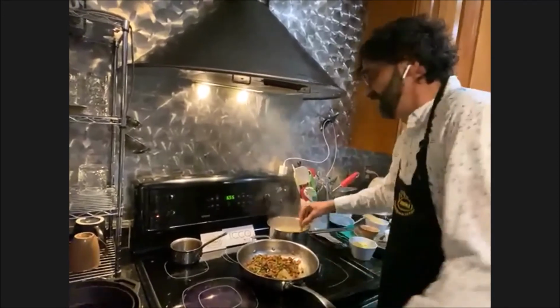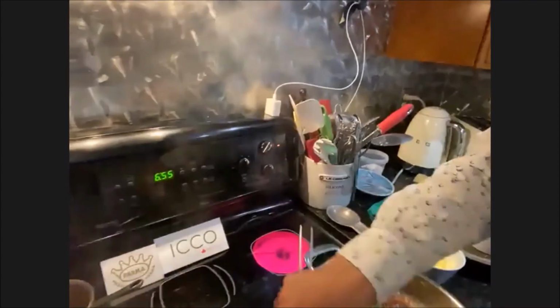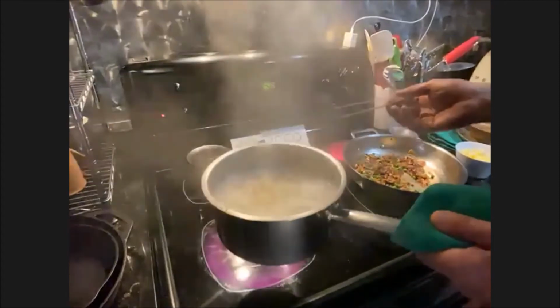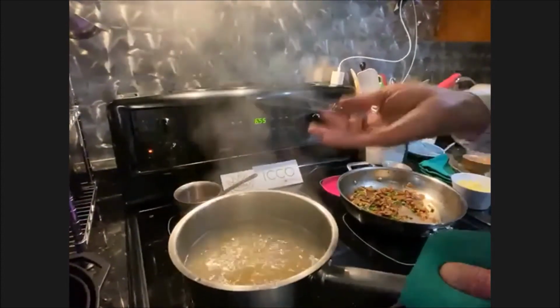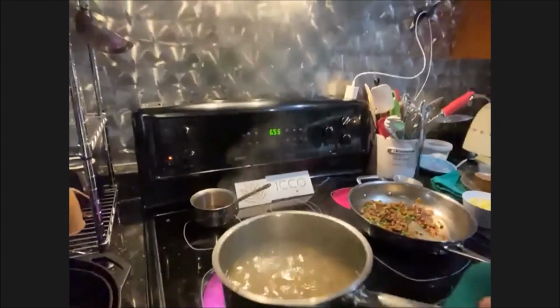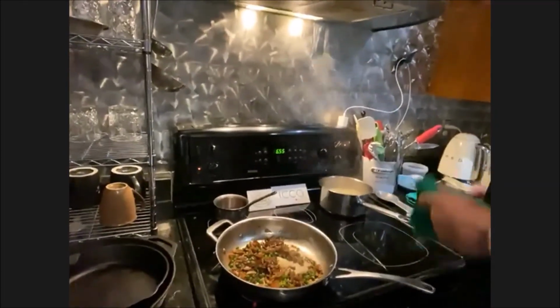So you can see the pasta. Let me just move this over here. You can see how there's not a lot of water on top of the pasta. The noodles, the actual orecchiette, are almost right up to the top of the water. And see how the water is really white and cloudy. That's what we want. That's where all the beautiful starchy flavor is. So they're almost done.